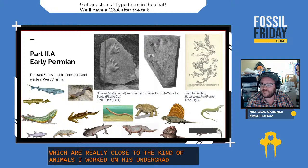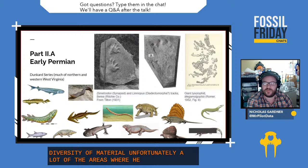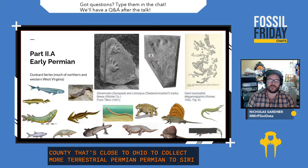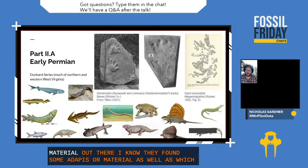And so it's just this nice diversity of material. Unfortunately, a lot of the areas where people did collect, the quarries have since shut down or been demolished. So people are really trying to find new outcroppings, new road cuts where this material can be collected. At least as recently as 2015, some effort has been made in Wood County, that's close to Ohio, to collect more terrestrial Permian material out there. I know they found some Edaphosaur material as well as material similar to Dimetrodon out there.